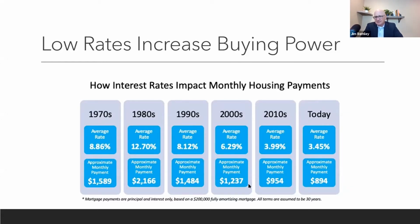Here's how interest rates impact monthly housing payments. So in the 1970s, the average interest rate was 8.86, 1980s, 12.7, 1990s, 8.12, the 2000s were 6. We thought that was a miracle, it's 6%. 2010s was an average of 3.9. Today, the average interest rate is actually lower than this. It's now below 3%. This is a little bit dated material.